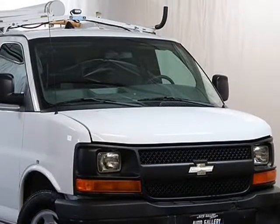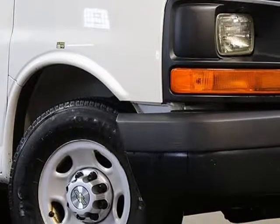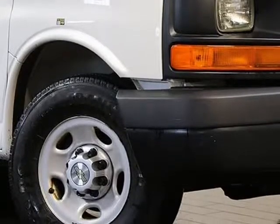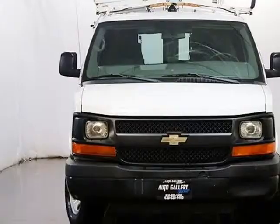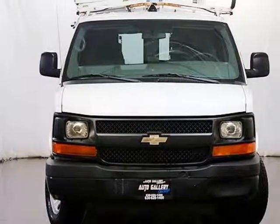Chevrolet Express 2500 CNG cargo van, 6.0L Vortec V8 engine, 6-speed automatic transmission, 4-tank option, 300-mile range, partition door, custom built-in ladder rack, pipe holder, white exterior, gray interior.